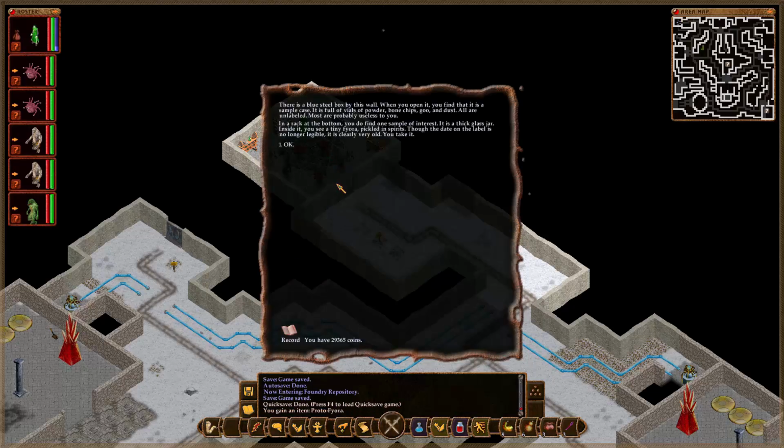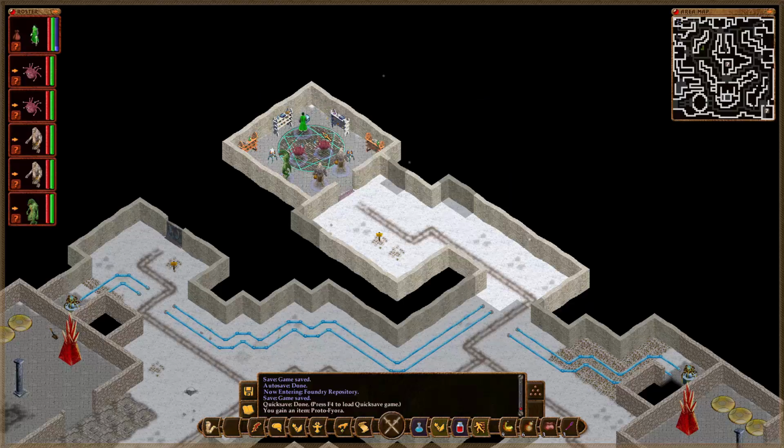There is a blue steel box by this wall. When you open it, you find that there's a sample case. It's full of vials of powder, bone chips, goo and dust. All are unlabelled. Most are probably useless to you. In a rack at the bottom, you do find one sample of interest. In a thick glass jar. Inside you see a tiny Fiora, pickled in spirits. Though the date on the label is no longer legible, it's clearly very old. You take it.